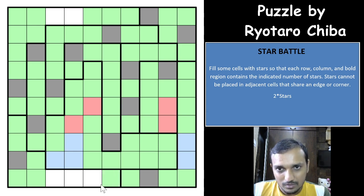Okay, anything else? Yeah, if you see here, this column needs to have two stars, and there is only one way possible. This is a star, this is a star, right? Which means this is done having a star here. Okay, and yeah, this is a star, this is a star, this is a star, and this is a star here.